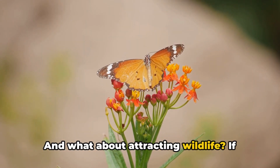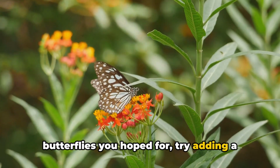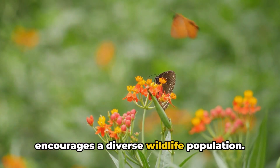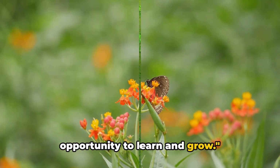And what about attracting wildlife? If you're not seeing the birds and butterflies you hoped for, try adding a variety of flowering plants to provide nectar and pollen. Remember, a diverse plant selection encourages a diverse wildlife population. Remember, every challenge is an opportunity to learn and grow.